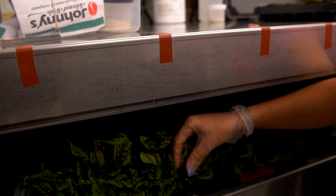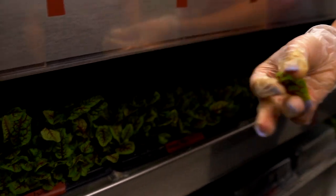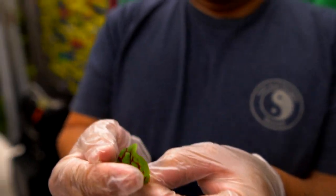Do you want to try some? Yeah. Are you familiar with sorrel? Have you tried it before here? Have you had it before? It's very nice. Sorrel is French for sour, so it has this nice, like, lemony taste to it. It's also just very pretty.